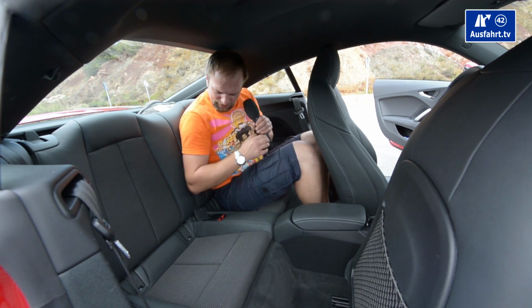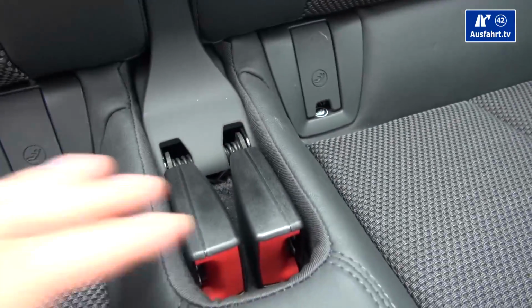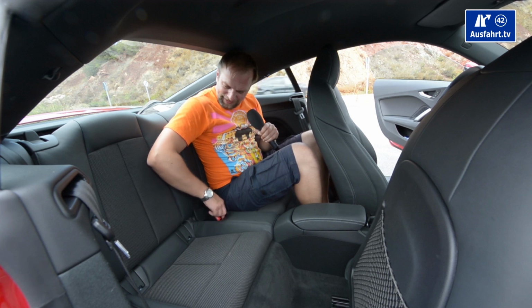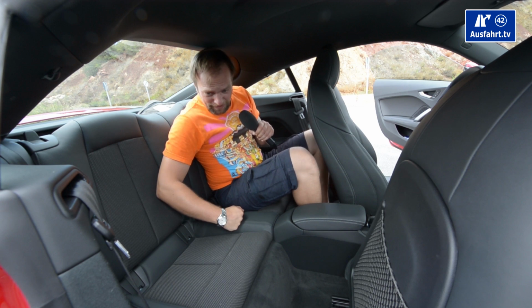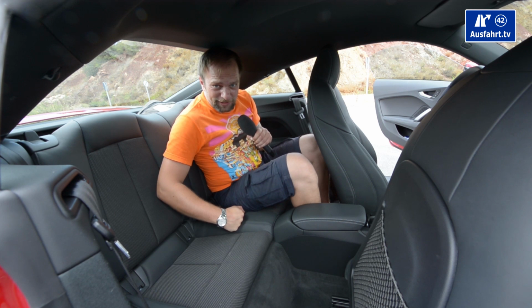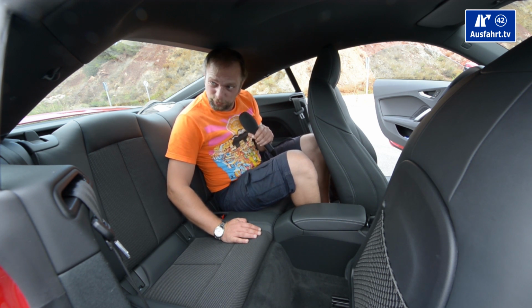Kids might be able to sit here. We have Isofix things for the child seats. We have belt locks that should ease the kids to buckle up themselves. But I mean, even my kids, telling my kids, yeah, just crawl in the back, they would hate me for this, I really think.